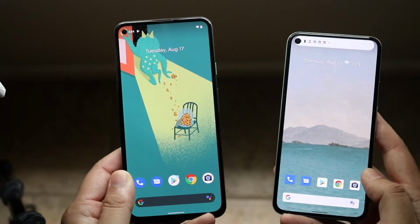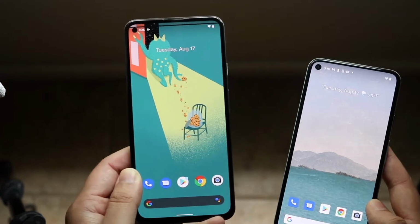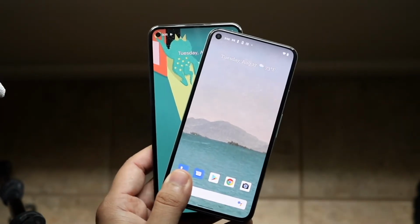Now they both have the Qualcomm Snapdragon 760G chipset, but the Pixel 5 has 8 gigs of RAM, the Pixel 5a has 6 gigs of RAM. So let's go and see which one is the faster phone between both of these.